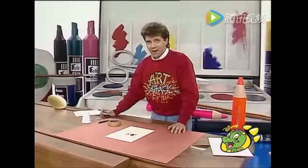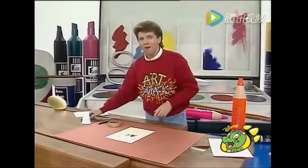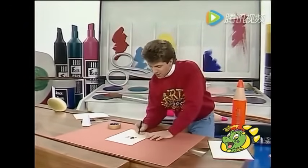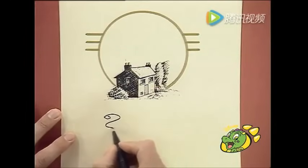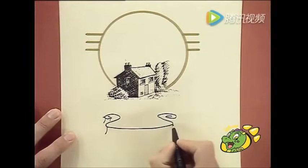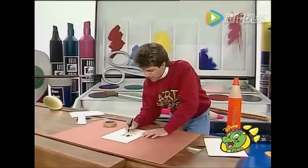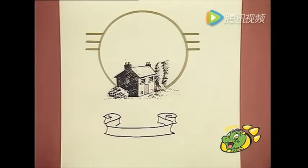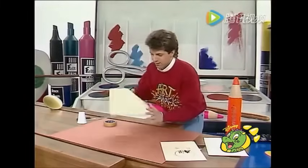There it is. And there is something else you can add to your picture, a fancy ribbon. Now, don't worry, not a real one, a drawn one. Have a look at this. What you do is you bring the corners down here, like that. Now, don't worry, it's not as complicated as it looks. I'll show you how to do that.